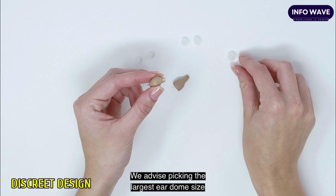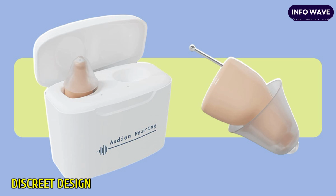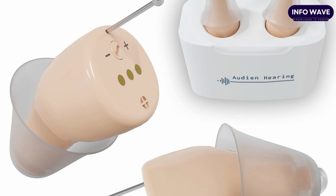Discreet design. These hearing aids are designed to be virtually invisible when worn. Their sleek and discreet design ensures that you can enjoy improved hearing without drawing unnecessary attention.